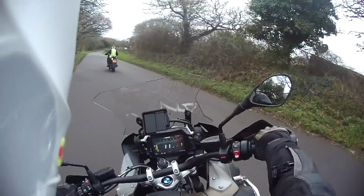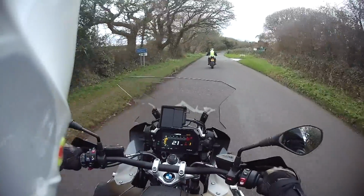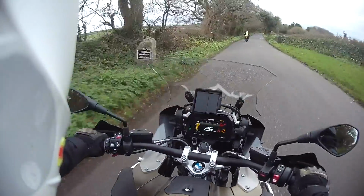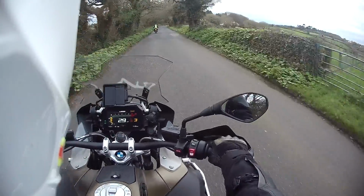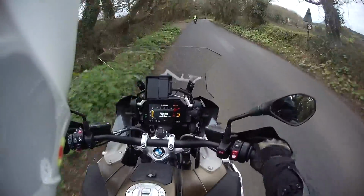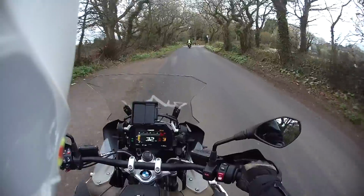But I haven't got a huge amount of my arm in the mirrors that we've often said about with some other manufacturers and some other bikes. So there's not a problem with visibility at all. It just feels like a together bike.